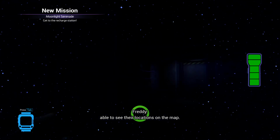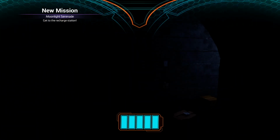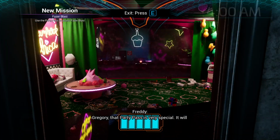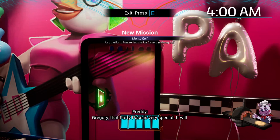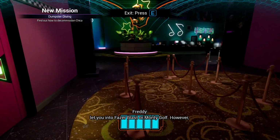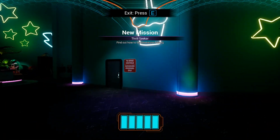You should be able to see their locations on the map. Yeah. I got one. Gregory, that party pass is very special. It can let you into Phaserblast or Montegolf. However, it can only be used once.